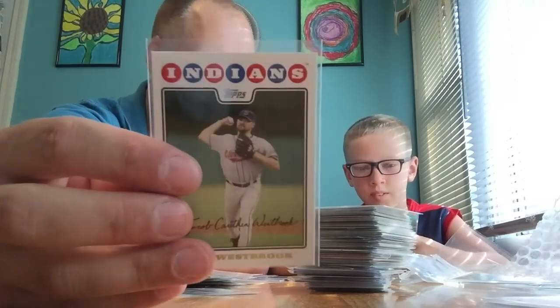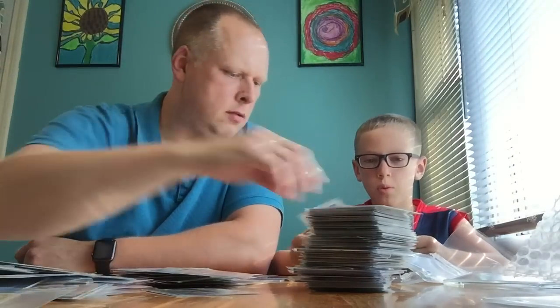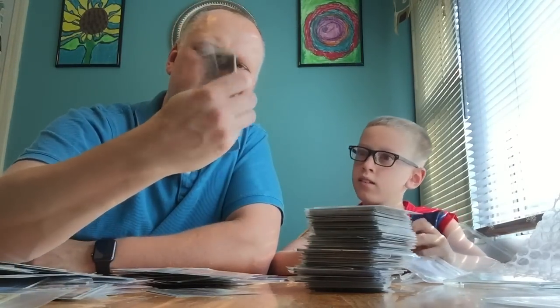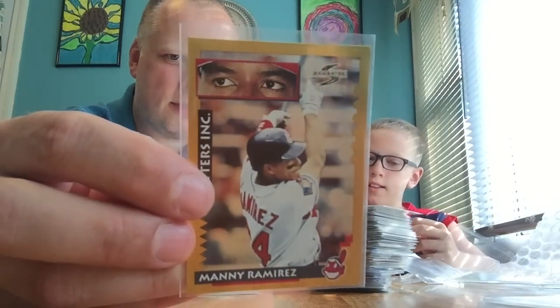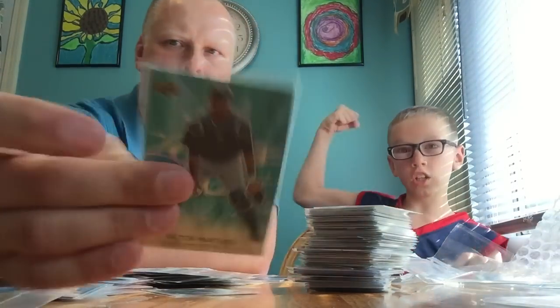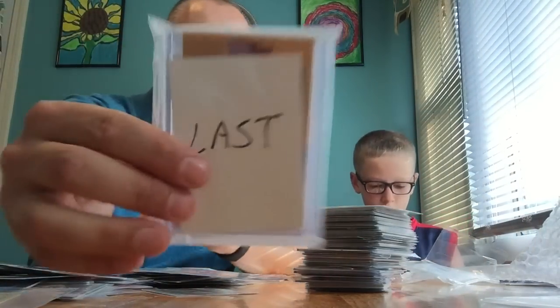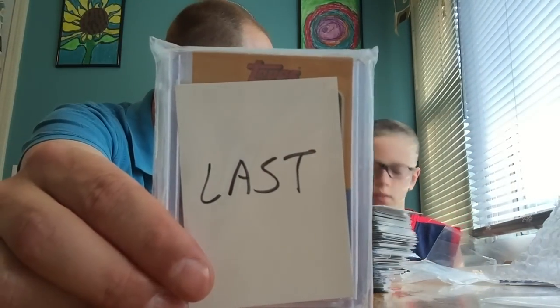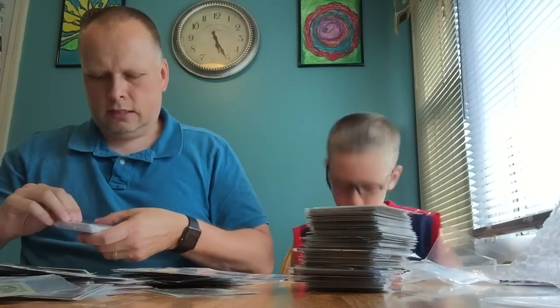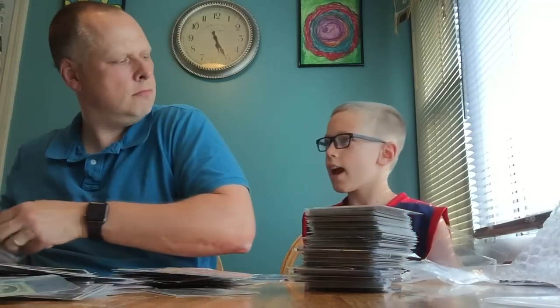Jake. Manny. Manny Ramirez. Cool Manny. Oh, that is a cool card. Man, the Score was putting out some good stuff. The last card is Victor Martinez with the Upper Deck. Victor. All right. So the last one that says last. That's good, because we're going to open it last anyways.